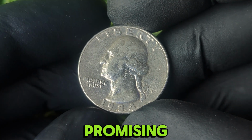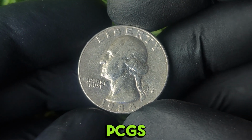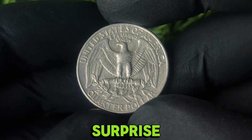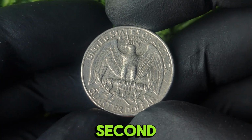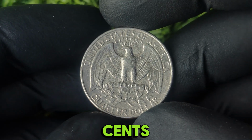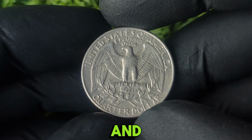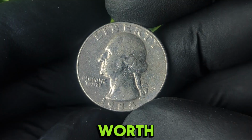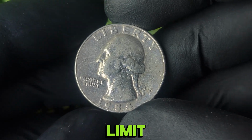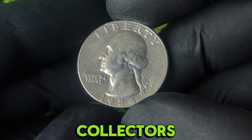If it looks promising, send it to a grading service like PCGS or NGC. A small fee could reveal a big surprise. Let's be real for a second. Most 1984 D quarters are worth 25 cents. But if yours has an error and is in great condition, it might be worth much more. And yes, in extreme cases, the sky's the limit, especially with high-end collectors involved.